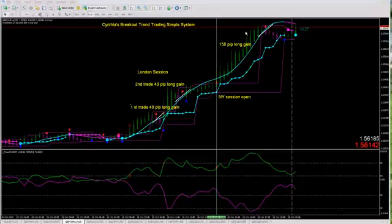We had a lot of volatility in the pound this morning. There was a news announcement at 4:30 a.m. Eastern time regarding the pound, and so we had a nice long trade which you could have started here, and in a 15-minute chart you can really pick up the pips.